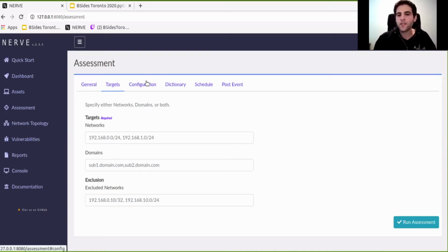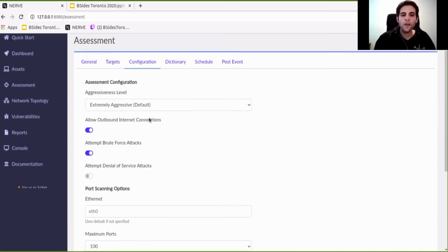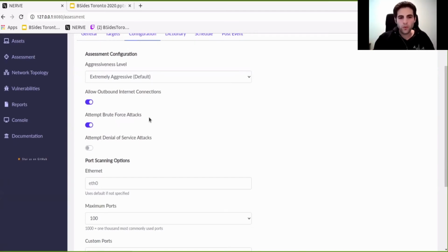So you can define networks and domains and exclude certain IPs from certain networks if you want to exclude certain targets from your scan in general. And you can define how the configuration of the scan is going to look. So you can toggle off and on certain behaviors. If you don't want us to run any denial of service rules, you don't have to use that. You can define how aggressive we're going to be, which will ultimately decide which rules we're going to run and how much traffic they're going to generate.